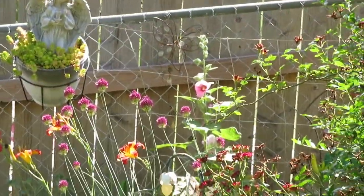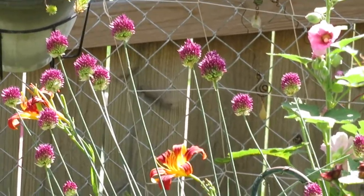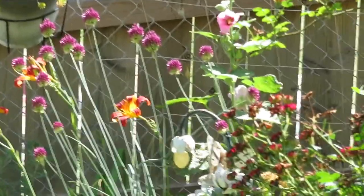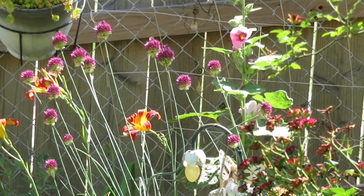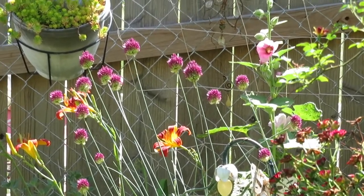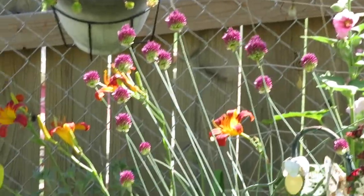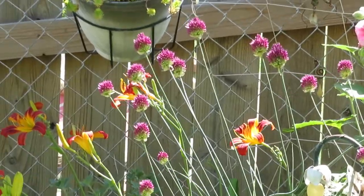These I do like, this pretty little purple. I want to put more of those. I need to divide this. I needed to last fall and I didn't get around to it, but I would like to divide these and put these around where some of my orange or yellow lilies are, the daylilies, and let them bloom in with them, just because of the contrast in those colors.